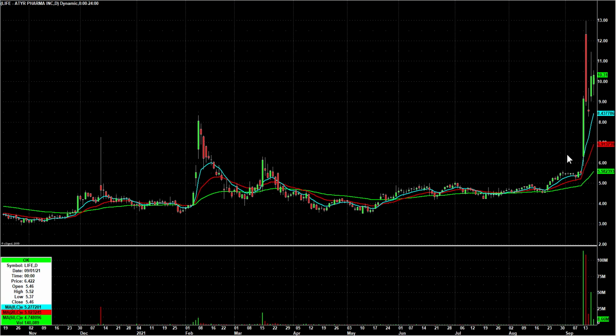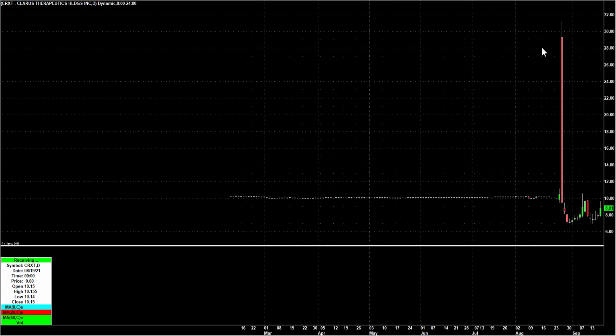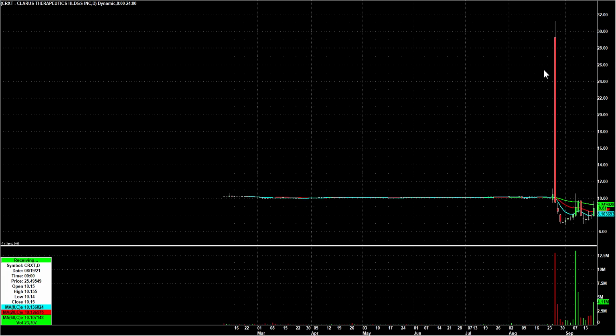Life, L-I-F-E, had the big rip, then the gap up, and somewhere in here they did an offering, and it's still holding up pretty damn well. And Friday's range was inside of Thursday's range, and it went out pretty close to Friday's high. I think that's an interesting one to keep on watch. It's a recent high flyer and holding up pretty well.